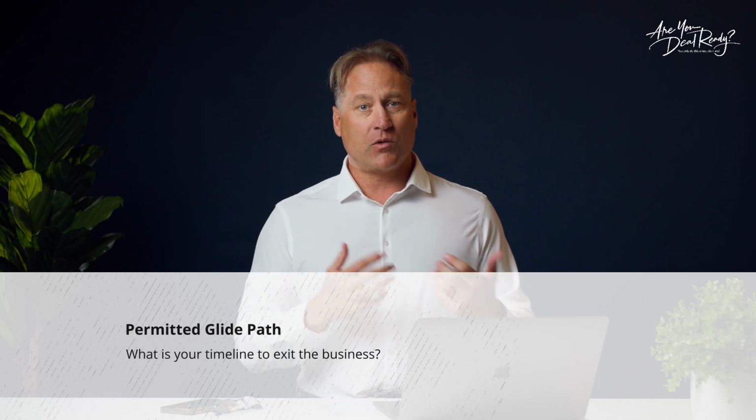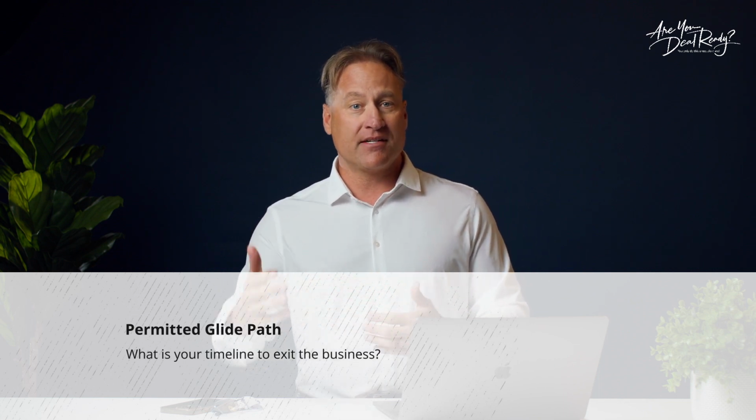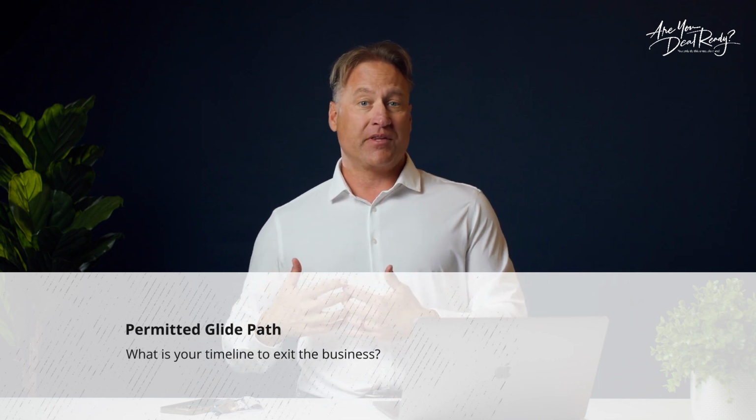Another area here would be, what is the permitted glide path? We know that certain partners want to retire faster than others. Well, what's your timeline to exit the business? And does that align with the buyer's model? Many buyers don't want to acquire a practice wherein the owners are planning an exit in a short period of time, which I would define as typically 2 to 3 years and less. Can they help train your Gen 2 or source your Gen 2 replacement?